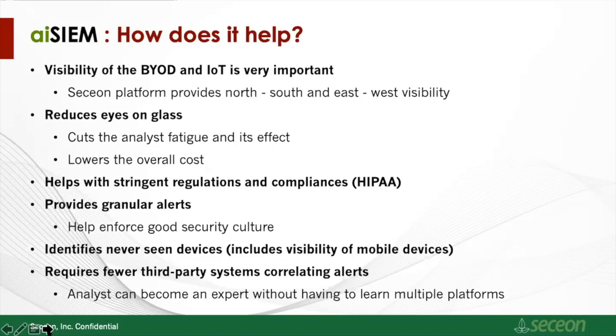The OTM also allows you to become more of an expert in one platform instead of 3, 4, 5. I've seen some SoCs with 6 or 7 different platforms that you needed to be well versed in just to understand and correlate alerts manually, and that's a huge aid that this allows for them.